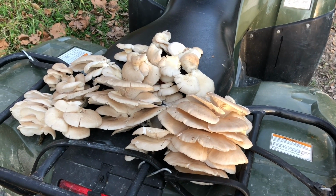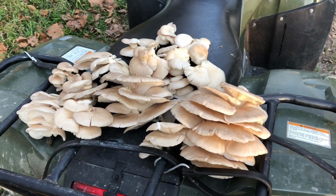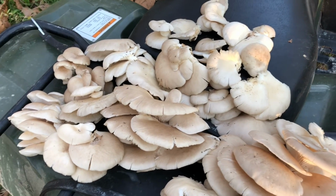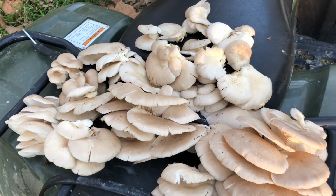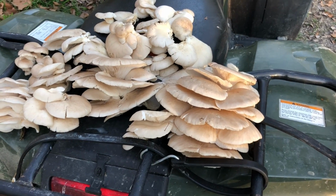Hey everyone, this is Ben with Stringer Bridge Farm, and today we got us a pretty good score of oyster mushrooms. I do want to make one disclaimer. I am no expert on fungi, but this is one mushroom I do know how to identify.